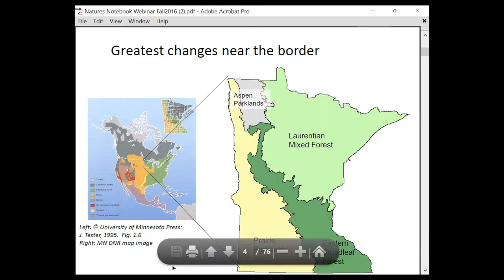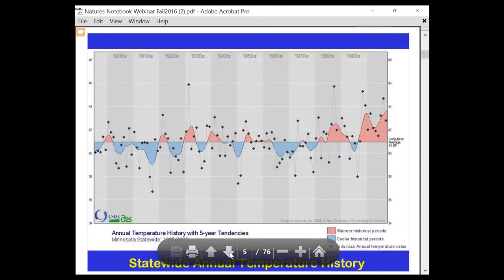What we're looking at in terms of these three major biomes is how they shift over the next 50 years. That's really why we're pushing Nature's Notebook in Minnesota. And this is Minnesota's average temperature over the last 100 years. You can see some trends. When you're looking at yearly trends, up to today in 2000, 2010, 2015, it starts to look like it's warming.